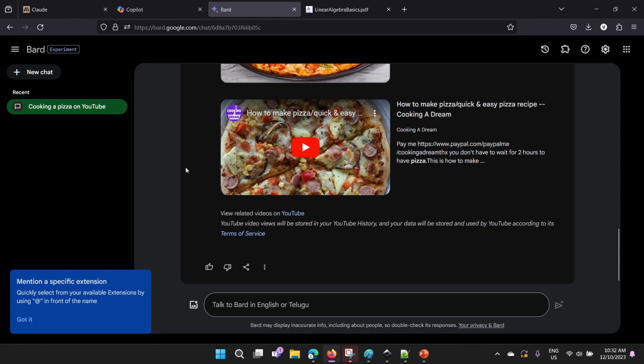Okay, so that's it for this video. You can see that each of the models has its own pros and cons. So when you're trying to summarize information, you can use Claude. If you're trying to solve a problem, well, then it's best to stick with Bing. And if you want to work with Google applications, then Bard is your best bet. So yeah, that's it for this video.